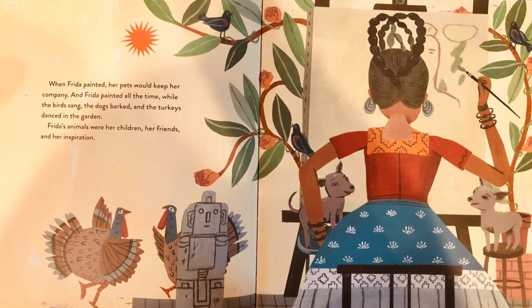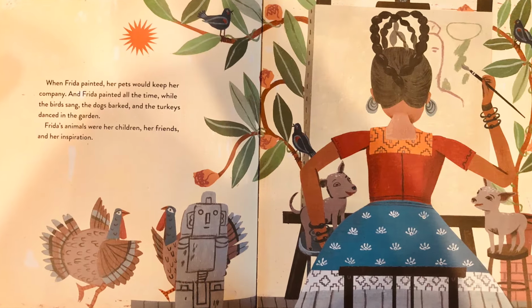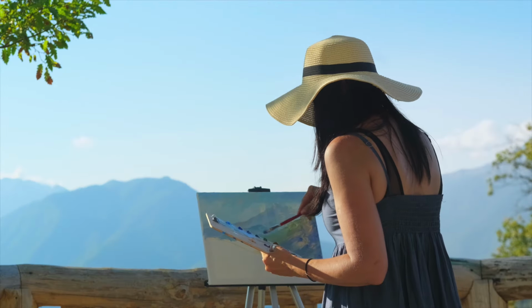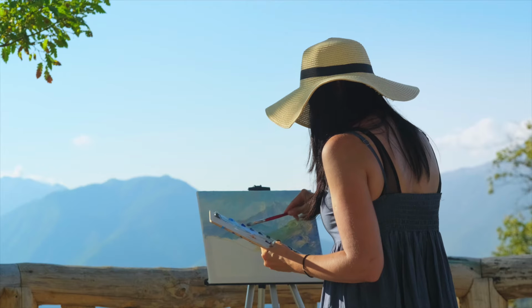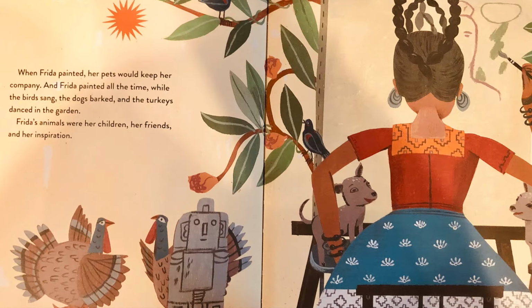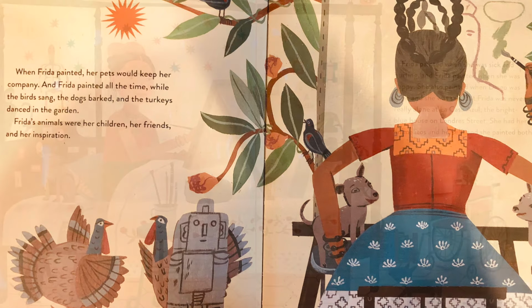When Frida painted, her pets would keep her company. And Frida painted all the time, while the birds sang, the dogs barked, and the turkeys danced in the garden. Frida's animals were her children, her friends, and her inspiration.